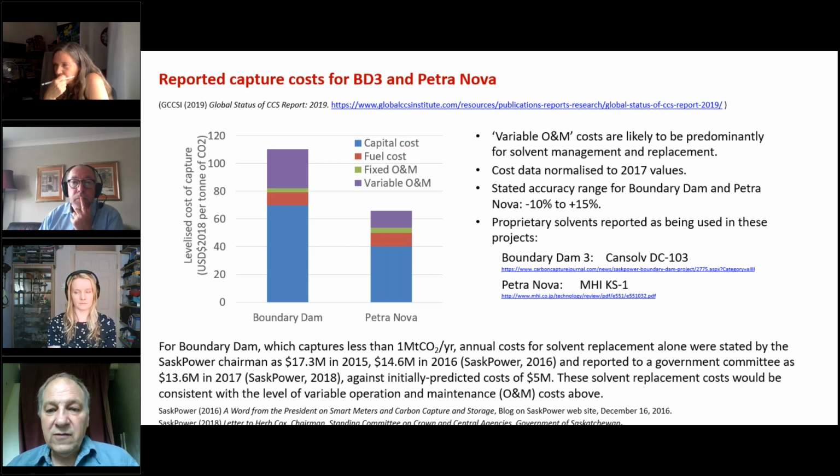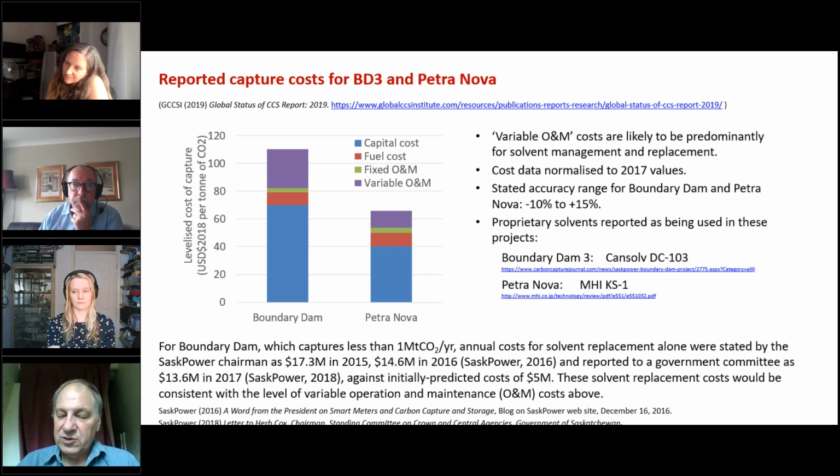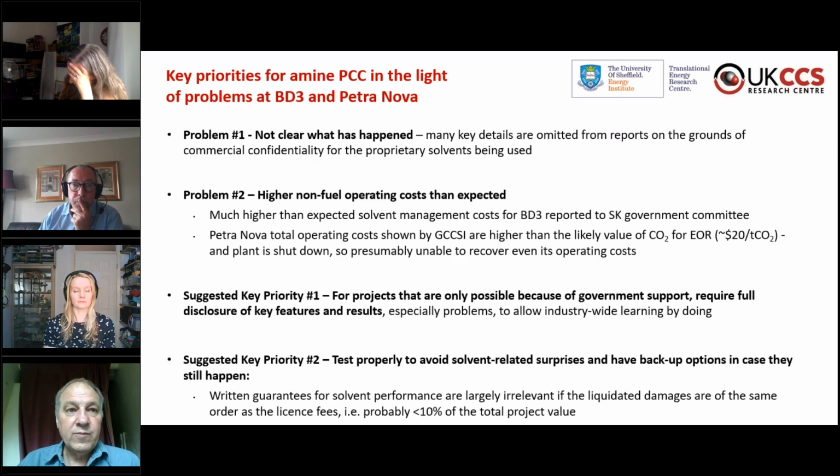If you get the slides, you can look at the actual numbers, but there are some serious issues here with the cost of managing solvents, both for emissions and also just for keeping a working inventory and how much solvent you've got to add to do that. So, some key priorities for amine management. It's not clear what's happened, and there are much higher non-fuel operating costs than expected. So obviously, key priorities to sort this out.